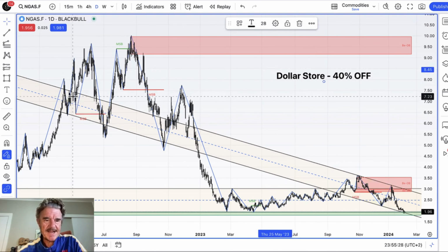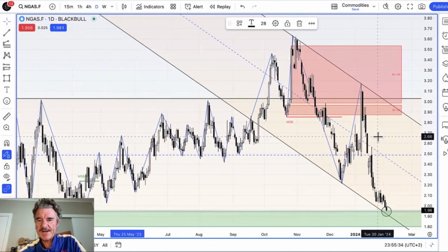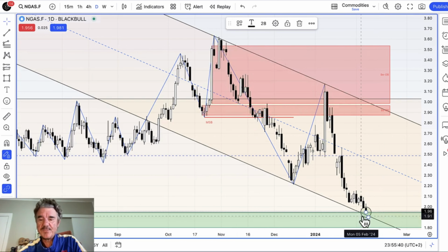This channel coming down, it's a long-term channel. We've talked about it often, so I'm not going to repeat that here. And you can see we're still trading within that channel. If we come into where we are today, we're at the bottom of the channel. We've been at the top twice. And this is the second time we've got to the bottom.